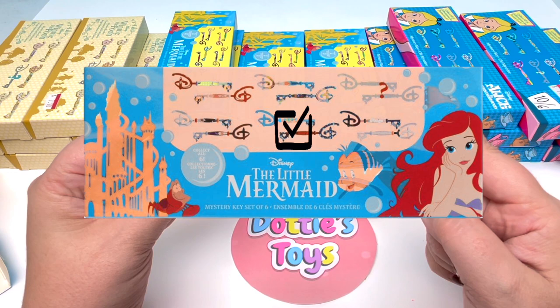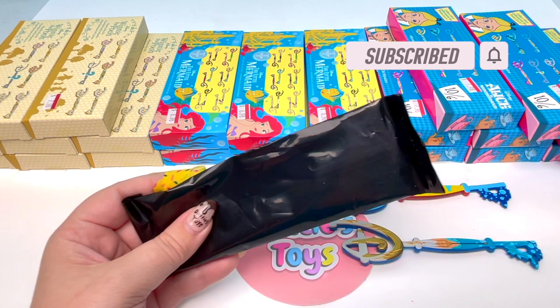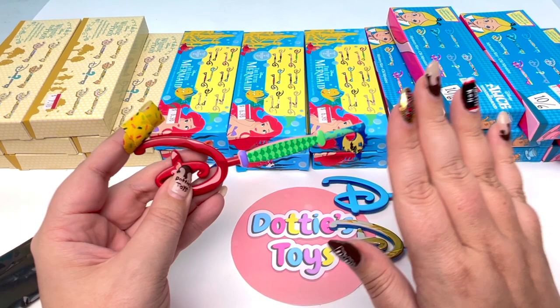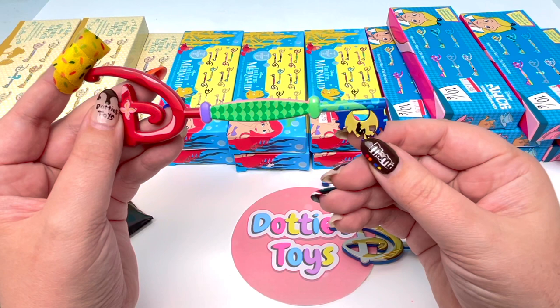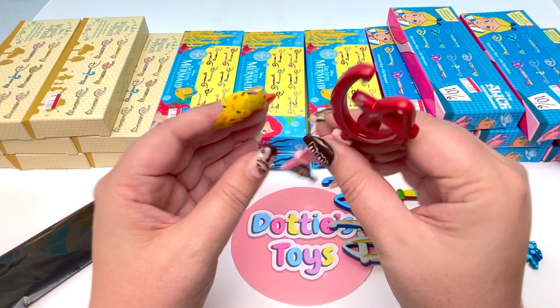Box number three, 2 brand new keys. Let's see if we can add a brand new one. So here we go. All right, come on, new key. Come on, new key. All right, here we go. 1, 2, 3. Oh my goodness. So I'm so happy that we found this key. Oh, wow. So of course we have Ariel with her little mermaid tail. I love the red right here. And I love this little detail. I think this is the most stunning picture from The Little Mermaid. It's Ariel on a little rock with the moon behind her. I love this touch so much. So let's go ahead and go to the other side.